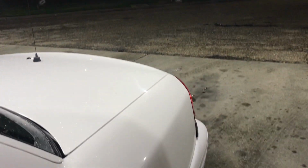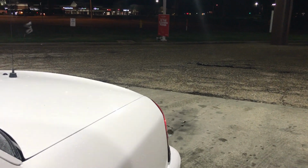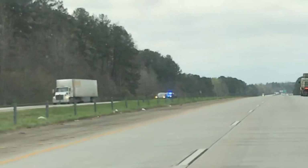Now, some may say, well, why would you take it on a road trip before you get it serviced? Well, it wasn't that bad of a leak, just a small leak, and I already had the road trip planned, so the car will make it.